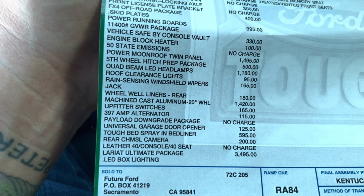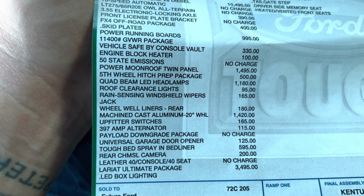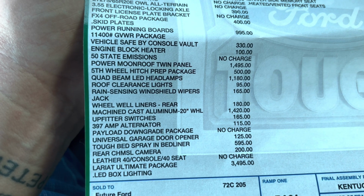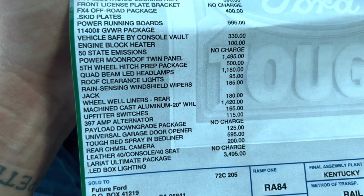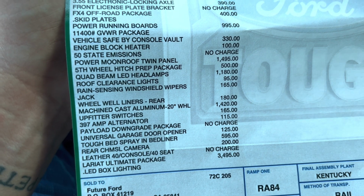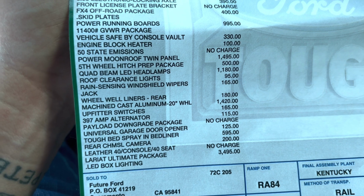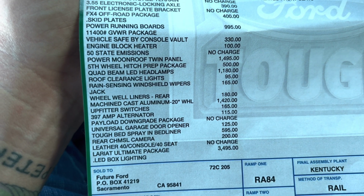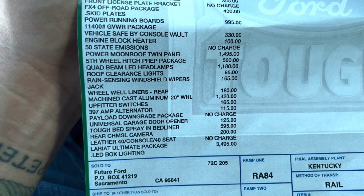Back to options, you can see, I did the upfitter switches. Like I said, those wheels, I probably wouldn't have opted for them if I knew they were going to be $1,420. I'm almost positive that it was like a $1,000 option, but whatever. I like them. I think they'll look nice with some 35s on there with a leveling kit. I did the upfitter switches, the alternator. There's the one that caught my eye.